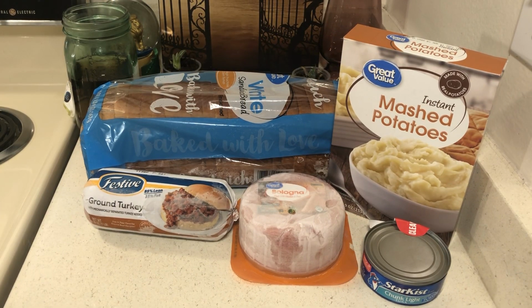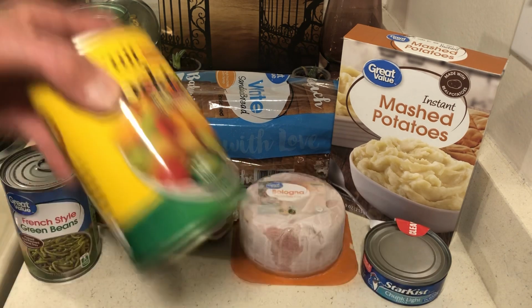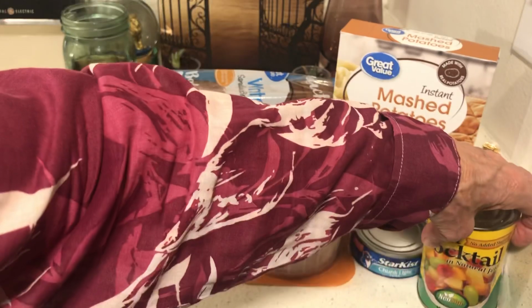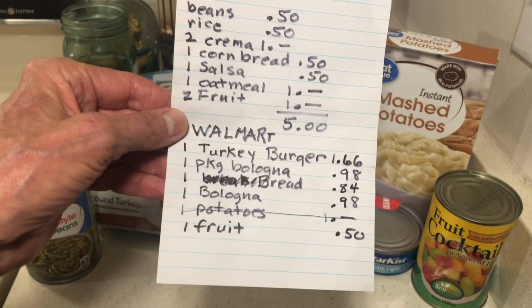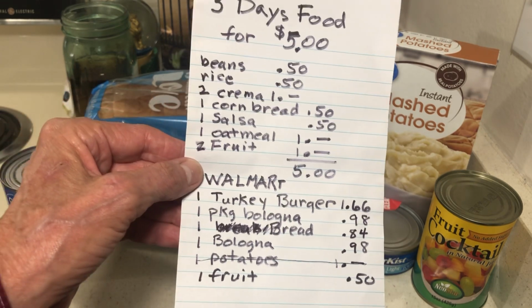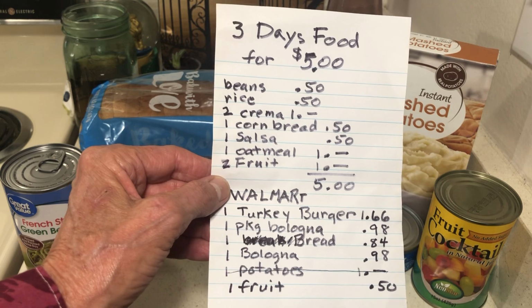Or you could choose some vegetables. Or you could buy a 50% off fruit. It depends what you've got in the house, or what you might be getting at the food pantry. So what I did was I wrote bologna twice, so just disregard this. This is 3 days food for $5.